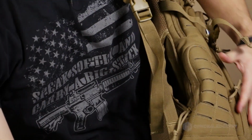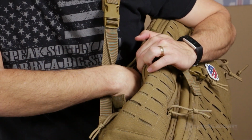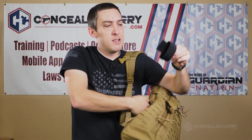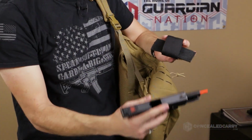Actually, this is a unique thing about Elite Survival. A lot of bags you buy have a pocket like this, and it's got a Velcro backing on here. But something that's nice is they actually provide the holster. So that comes with the bag. Let me get it out here for you. It's in there pretty good on that Velcro. It's a very simple holster. This is a standard, simple design. You can adjust this to fit your gun.